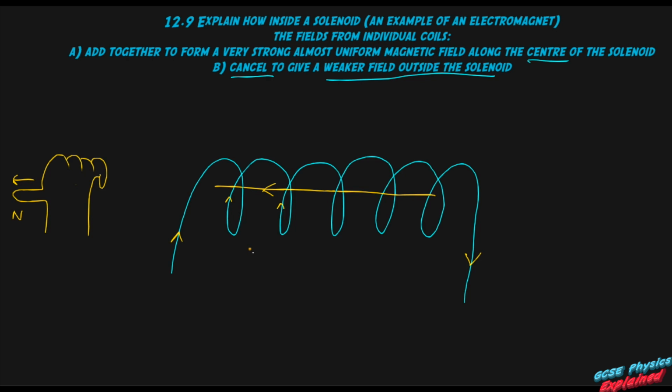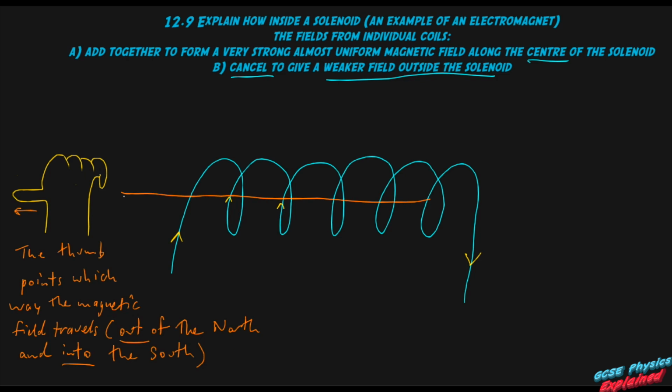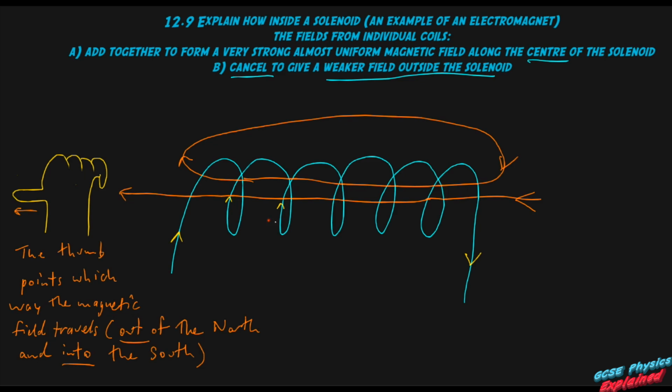I should do a different colour really. Right, I'll do the magnetic field in orange. So the magnetic field would come along here like that, and as it got to the end it would curl around and come back again. So it's going into the south end and it's coming out of the north.